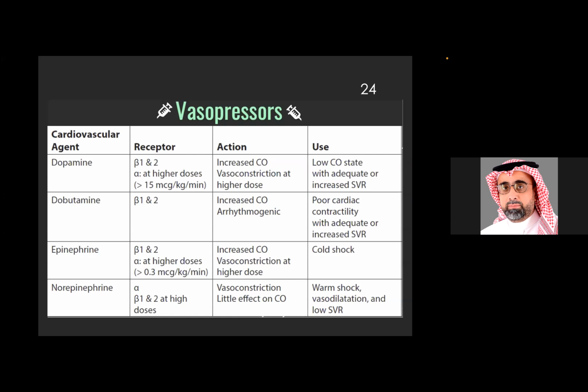Epinephrine: at a low dose, it will work on beta 1 and beta 2 and increase the cardiac output. It's good for cold shock, but at a high dose, it will work on alpha. If given at 0.3 microgram per kg per minute, it will cause vasoconstriction and can increase systemic vascular resistance for this patient.